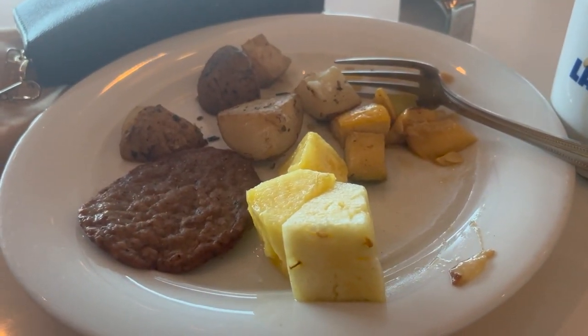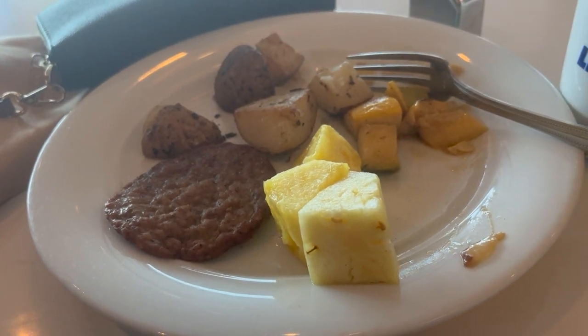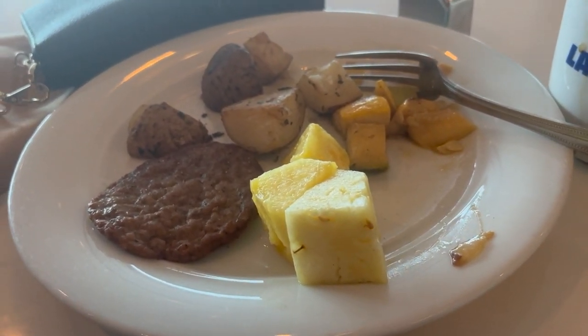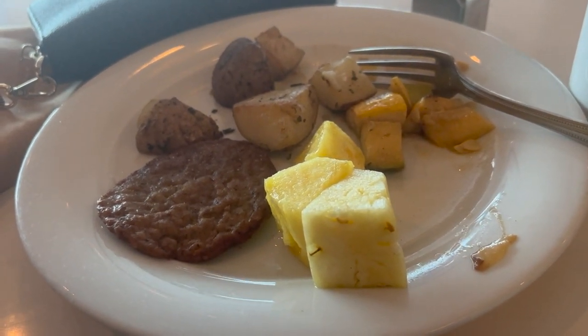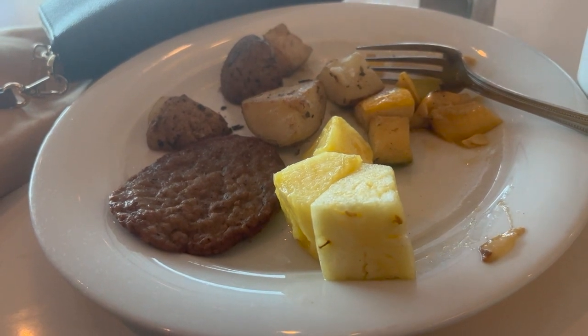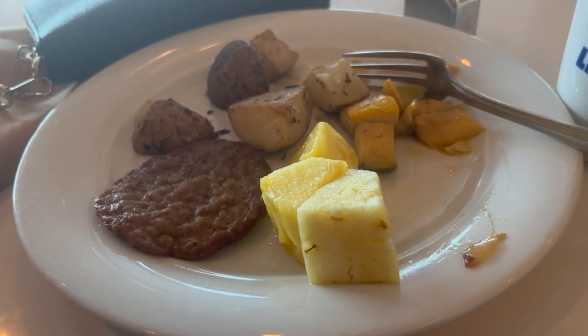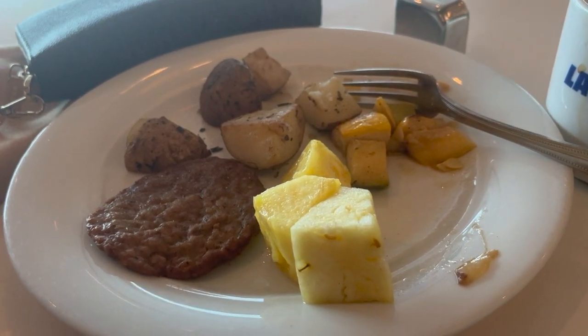So, this morning I had some patty sausage, really good. Some vegetables, some pineapple, and roasted potatoes. So this is breakfast aboard the Celebrity, Day 2. And it's pretty tasty. They have a whole lot more, but it's too crowded for me to vlog. So I just showed you what I put on my plate.